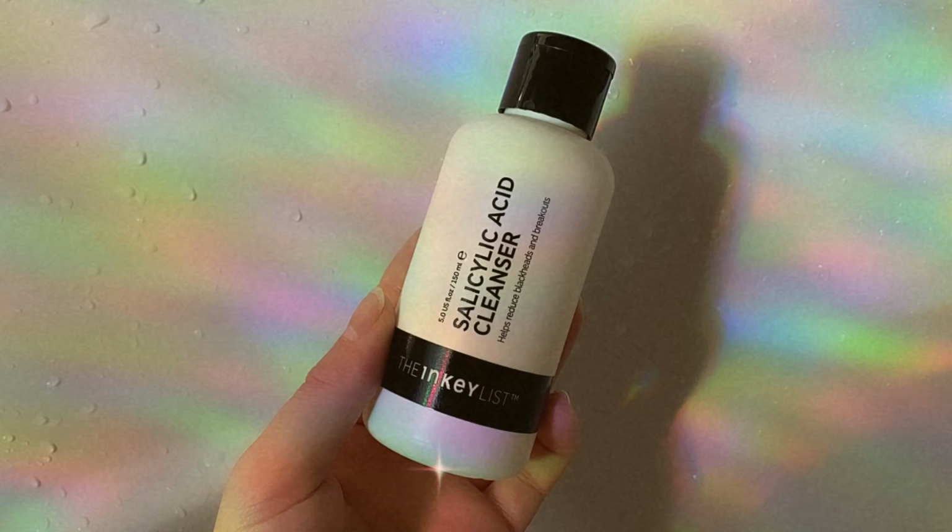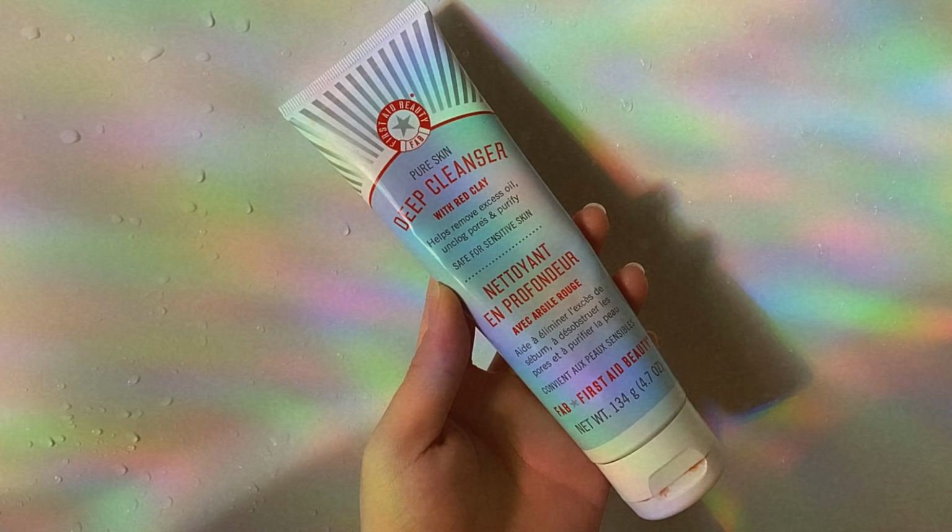So now for my second cleanse, I have two cleansers that I have been really enjoying. The first one here is the Inkey List Salicylic Acid Cleanser. Salicylic acid is such a great ingredient for acne, so this one has been really effective for me recently. And the other one I really love is the First Aid Beauty Deep Cleanser with red clay. I spoke about this one recently in an empties video. I love this one to bits. I feel like it really gets in there and removes everything. But tonight I'm going to be using this one.